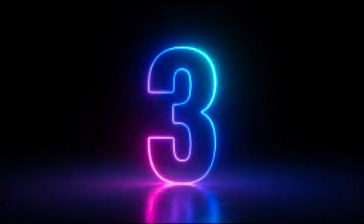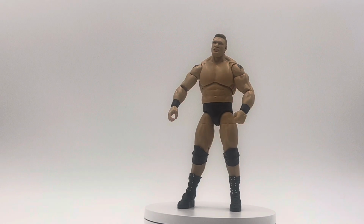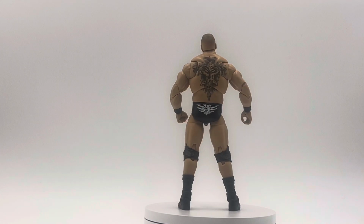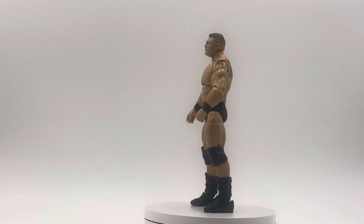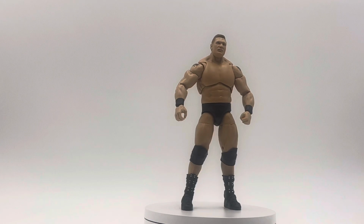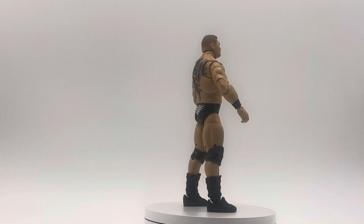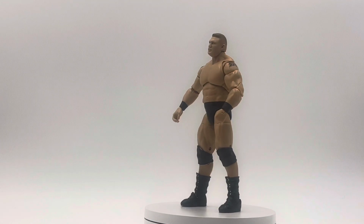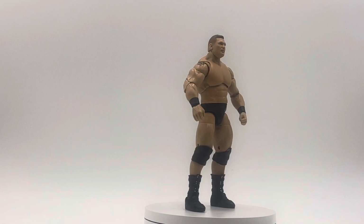Getting into my top 3, actually my number 3 spot, I have the WWE Ultimate Edition Brock Lesnar figure. And this figure right here absolutely captures Brock Lesnar perfectly. There's a lot of talk about the back tattoo. I don't pay attention to it that much. I mean, it looks fine to me. If I really pay attention, maybe there's an issue with it. And I think the body is absolutely perfect.